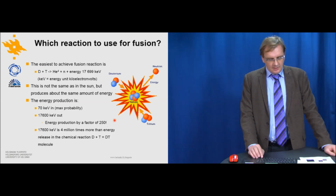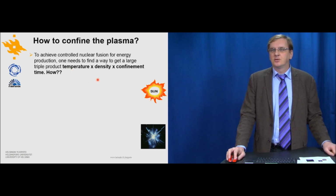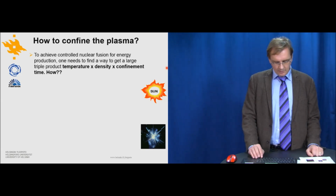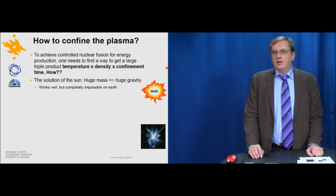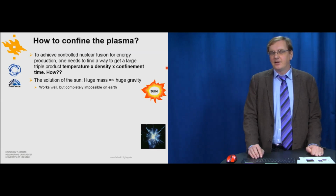So in principle, we can start achieving this. But the crucial question is how can we get a high enough confinement of the plasma, that is high enough triple product: temperature times density times confinement time. Well, there are different options for this. In the sun, the solution is to have a huge mass, which leads to a huge gravity, and then leads to this very large confinement time. And this, of course, works very well, as we know, especially on a sunny day. We can feel it, but having this huge mass is obviously completely impossible on Earth.